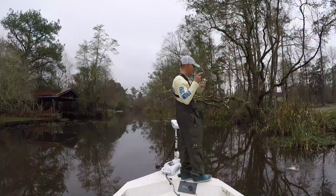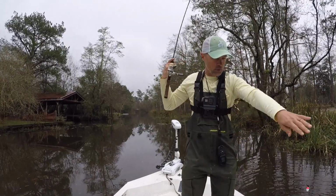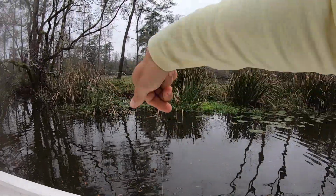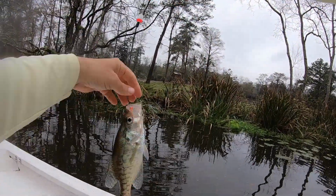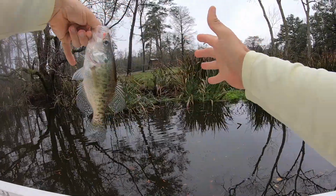There's one. Oh, come on, get in. There we go. All right. Now that's one where my cork actually came up. It had weight on it, and then it just all of a sudden bounced up. Now this is a white crappie. Kind of long and cylindrical, less wide than a black crappie.